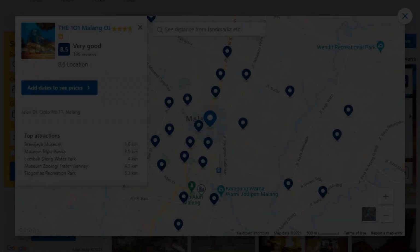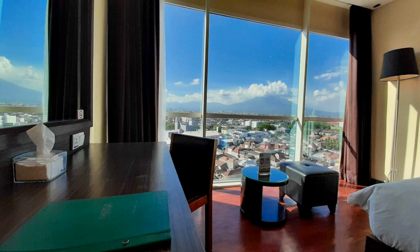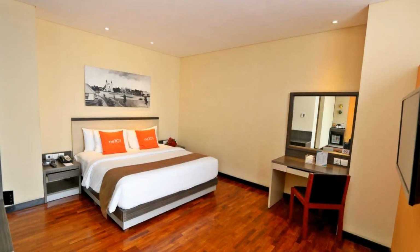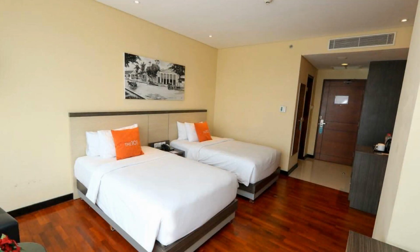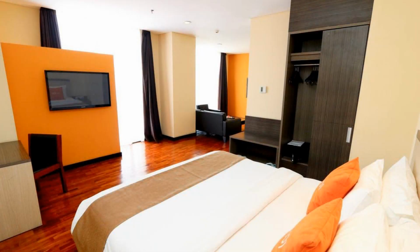Number 8. It's a 4-star hotel. The location of this hotel is good and the guests love walking around the neighborhood. Check-in time is 2 p.m. and check-out time is 12 p.m. Guests are required to show a photo ID and credit card at check-in. Pets are not allowed in this hotel.